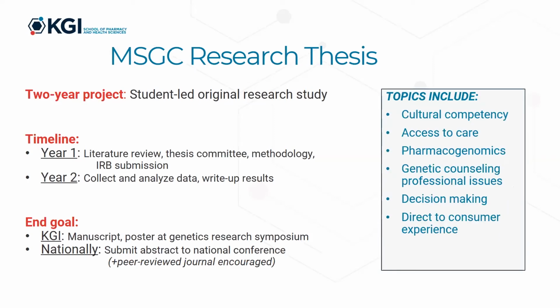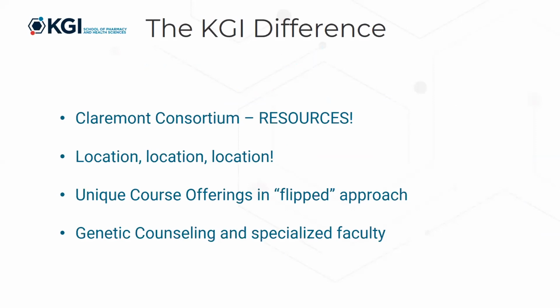Right now, the topics that students are working on in their second year are issues related to cultural competency, access to care and genetic counseling services, pharmacogenomics, genetic counseling professional issues, and decision-making, meaning what goes into that decision-making process for clients as they make decisions about testing. We also have a couple of students who are very interested in direct-to-consumer and, more upcoming now, patient-initiated testing. I'll pass it back to Ashley.